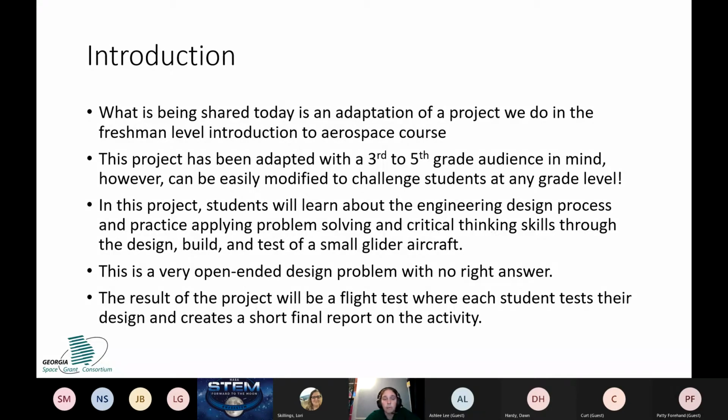So what the students are going to do is they're going to go through this process of design, building, and testing a small glider like the one I showed you. It's done with very low cost materials. Everything you need is a piece of cardboard, some kind of small stick. This is a barbecue skewer. You could use a pencil, you could use a dowel rod, some kind of small stick, some tape, and a tiny bit of Play-Doh.